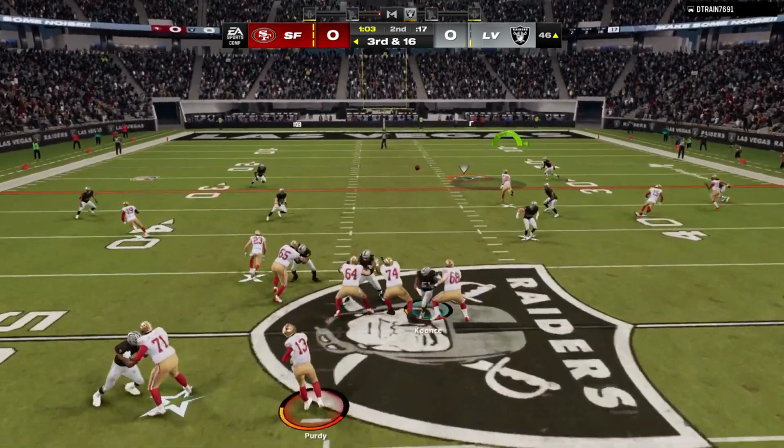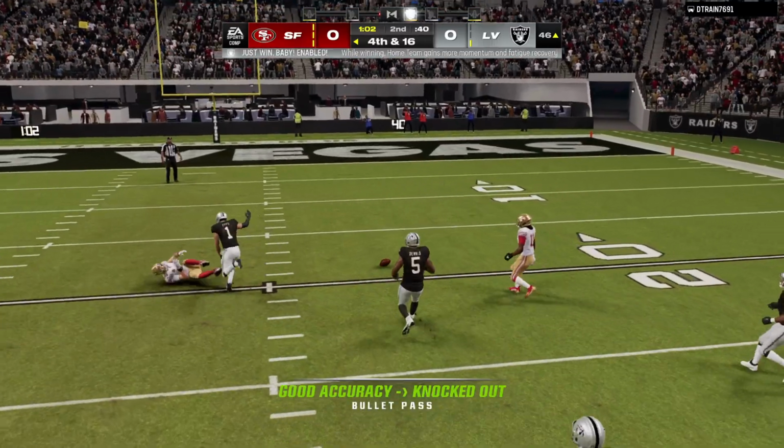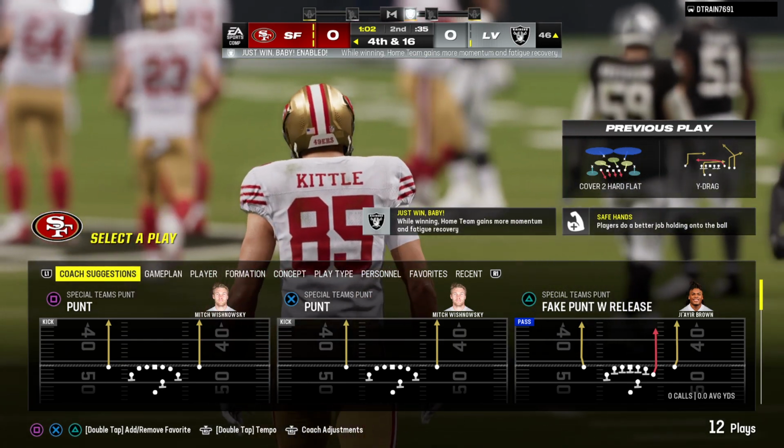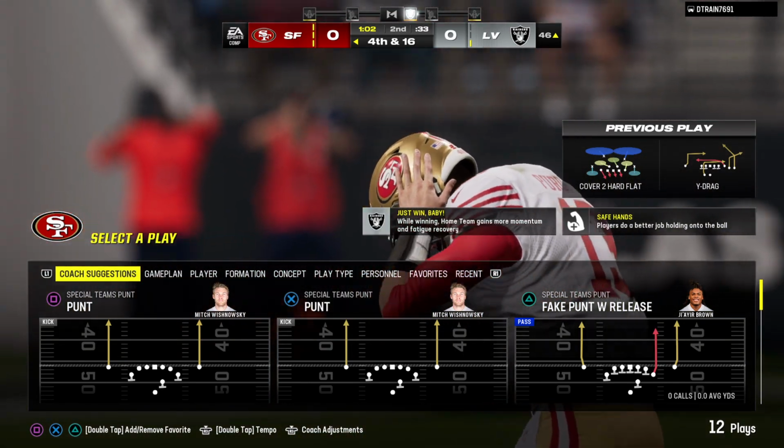Now on 3rd and long, they'll look to throw, and he will not be able to hang on through the contact. It's incomplete. The coverage strong, and now it's 4th down.